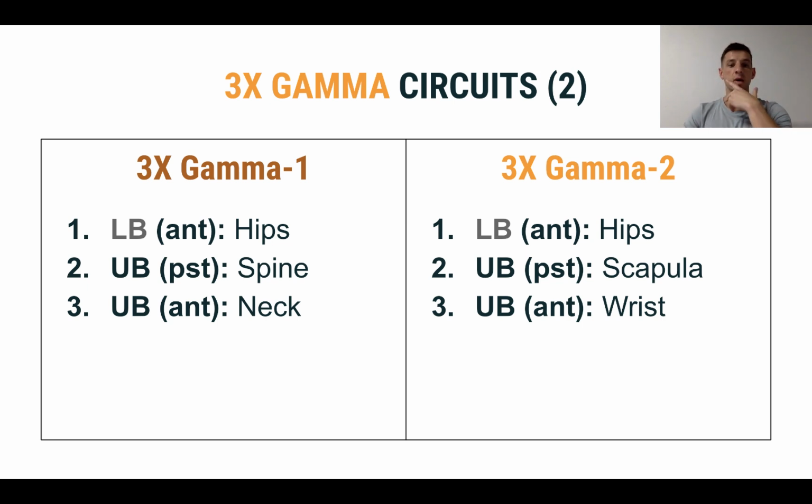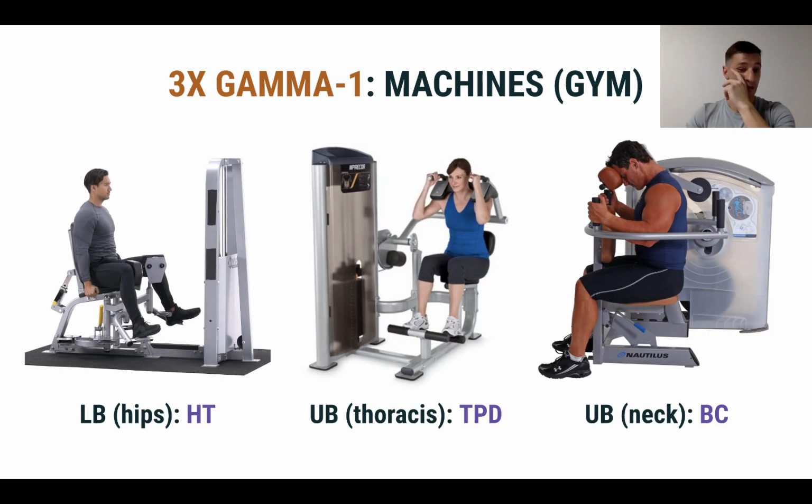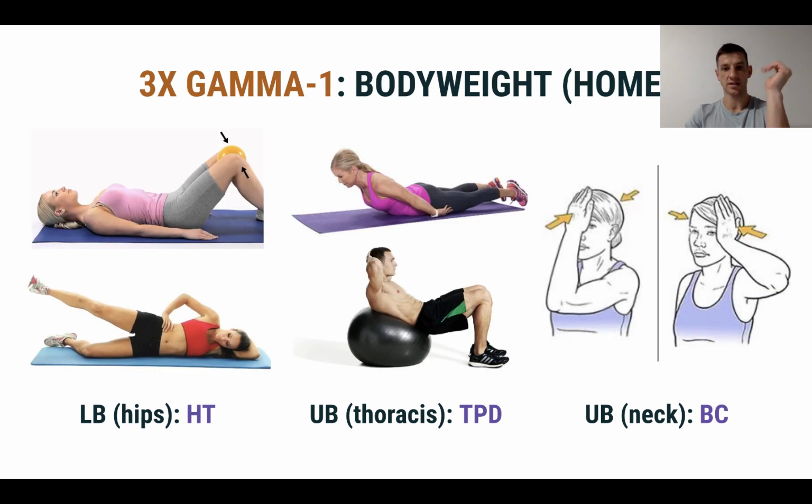Okay. So this is 3x gamma 1 and 3x gamma 2. So hips, spine, and neck. And then for gamma 2, we've got hips, scapula, and wrists. So this is what it would look like. You would do adductors and abductors. You would do your thoracic flexion, but also extension. It doesn't show it here, but you would do 2 exercises. And then you would do your neck exercises.